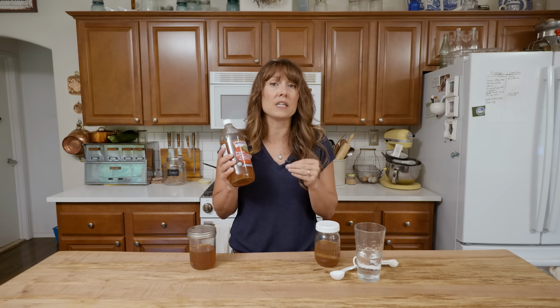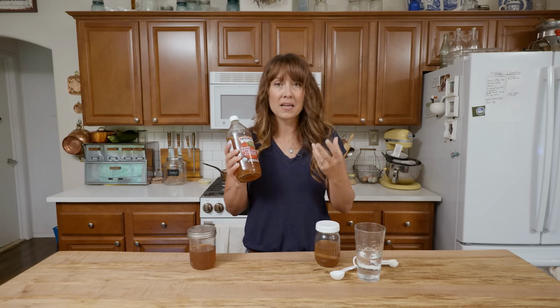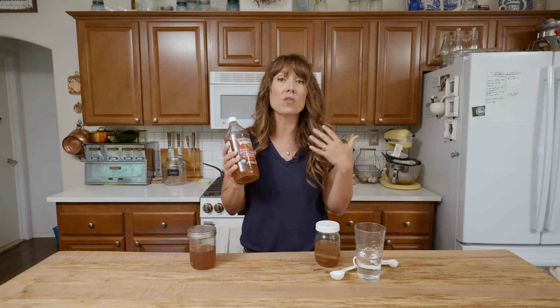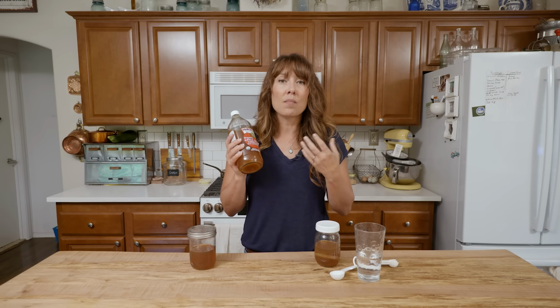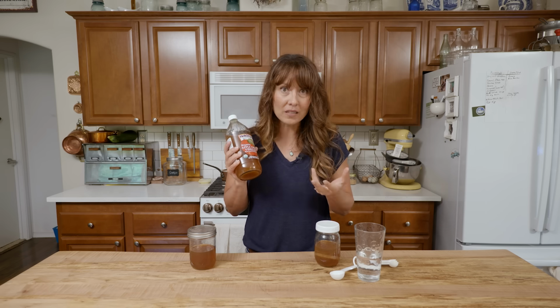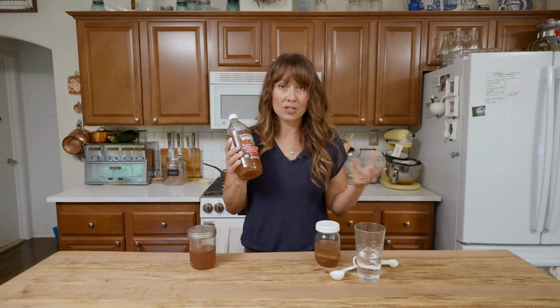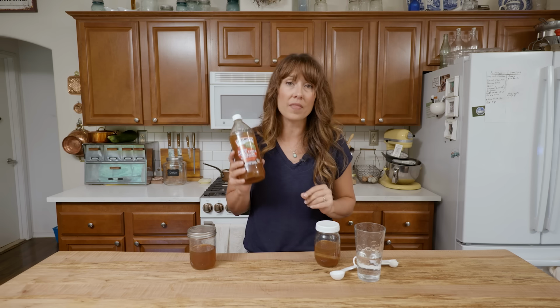Another thing you want to make sure is that it is actually raw apple cider vinegar, that it has the mother in it. That's so that it has all of the wonderful live components to it, the good bacteria. And if it's pasteurized and or cooked, then you've lost all of that. So you want to make sure that it does say raw for all of the maximum health benefits.